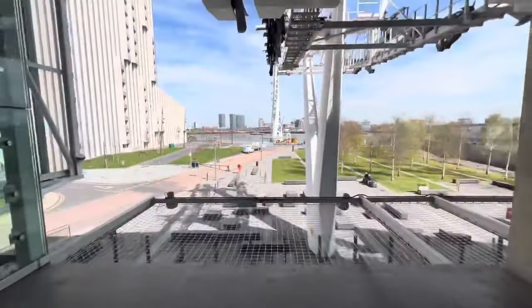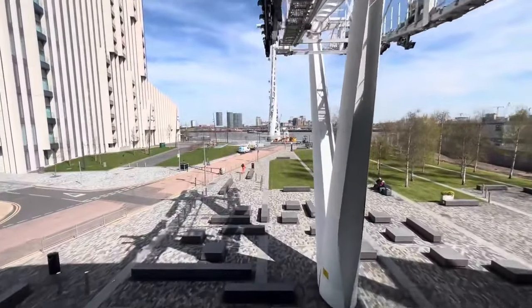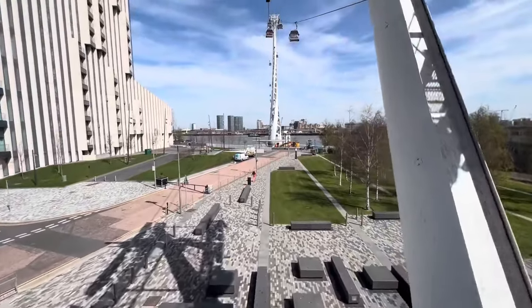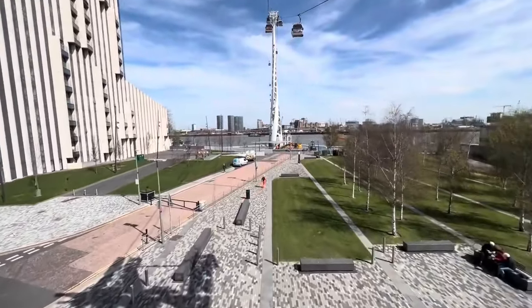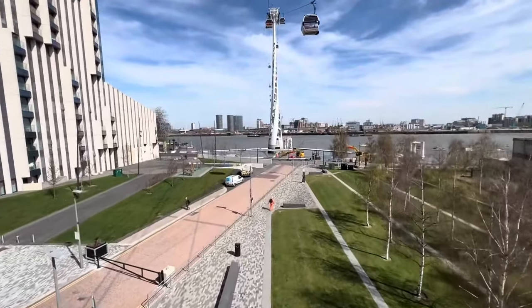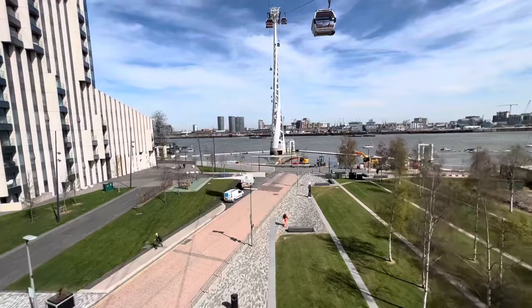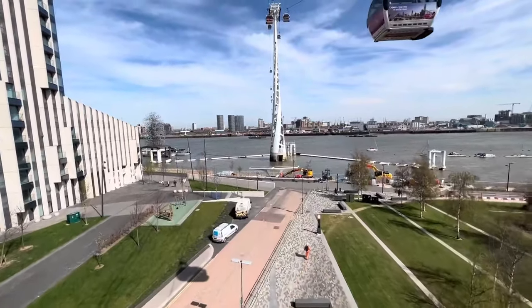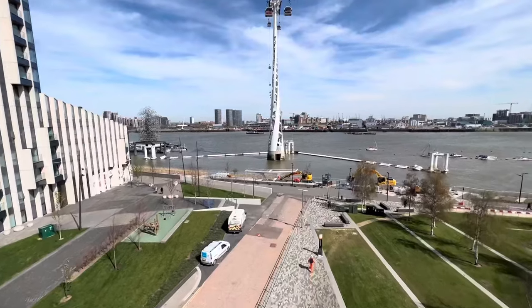Here we go. Well, if there's one thing that's a bonus for COVID, it's the fact you get your own pod in the group that you're in. So it's just myself and my little travelling companion here with me today. So we've got a whole pod to ourselves. Or cable car.